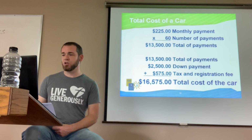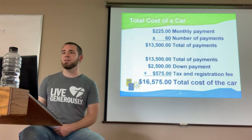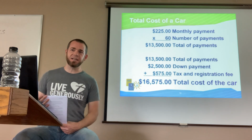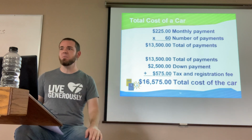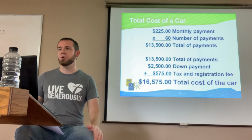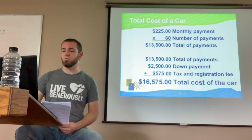So just make sure that you're running these numbers before you buy a car. Don't get sucked into just the monthly payment. Car dealership salesmen have a reputation for being the kind of guys that will slickly get you excited about the car, and they're just like, here, sign here, it's only $225 a month, no problem. And you sign it, and you didn't read the fine print, you didn't run the numbers, and you end up later like, why did I do that? I just overpaid by thousands of dollars. Happens a lot, especially if they sneak in extended warranties and things like that.